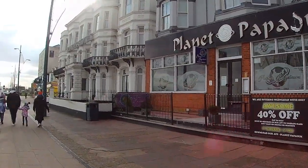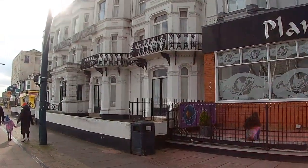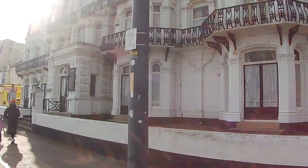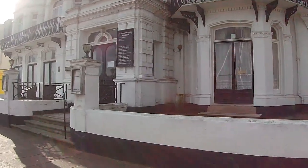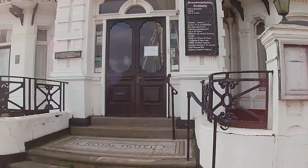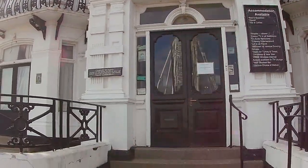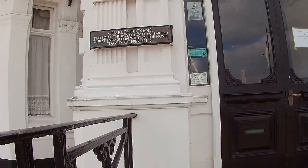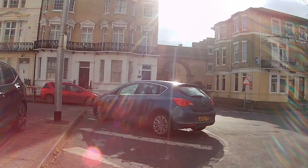We're on Marine Parade, the main drag, and I just want to show you the Royal Hotel. Charles Dickens stayed here whilst writing David Copperfield. Now it's a book which is considered to be autobiographical. There is a plaque on the front of the hotel. It lists the dates of Dickens' residence as 1848 to 1849.